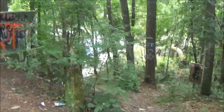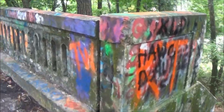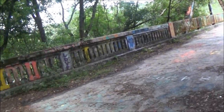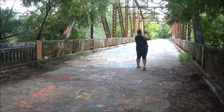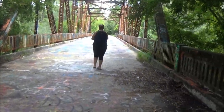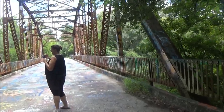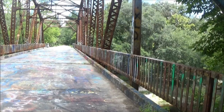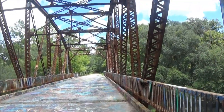there's people down here kayaking and canoeing. This one is heavily graffitied. I think this closed in 1974, 1973-ish. And we're going to walk down that way a little bit. But.